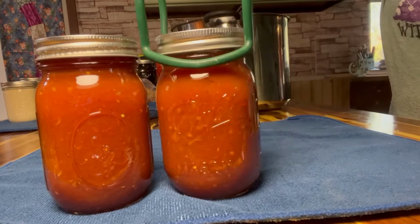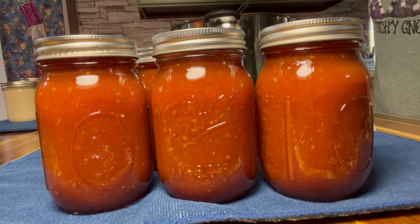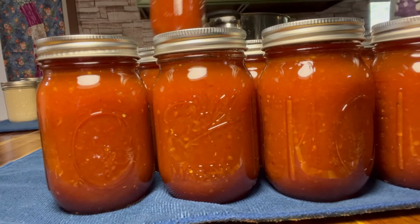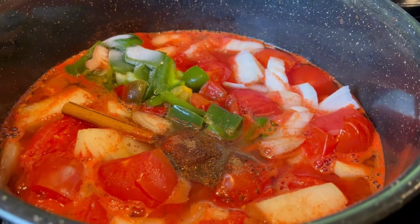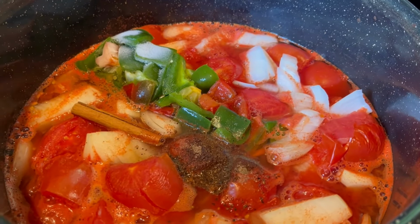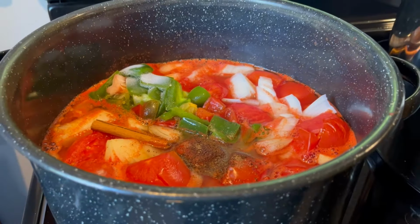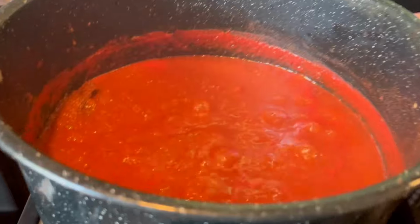So I figure I'll make this from scratch and we'll see how it is. I'm going to probably use it on chicken, probably some roast that I have. It will be delicious. And this is a start to my homemade ketchup. I did make some last year, but I'm almost out. The only thing different about this recipe is I'm adding some cinnamon, and no garlic is added in there.